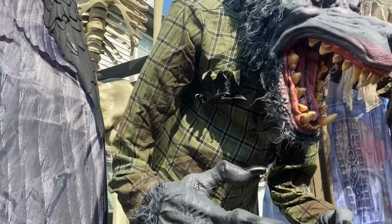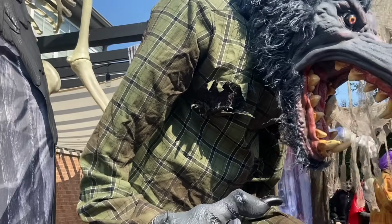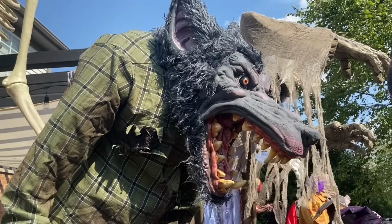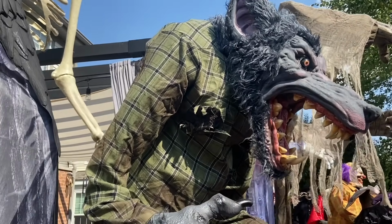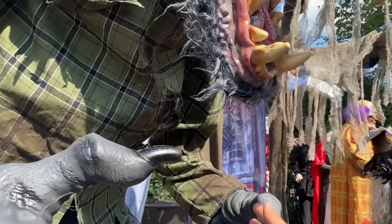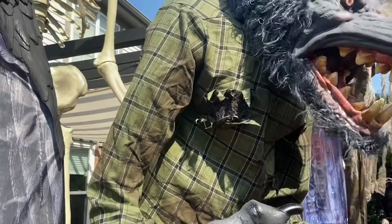Next up over here, by far my favorite werewolf. This is Mr. Howl, and he is massive, as you can tell here. Let's get him to sensor here. He is huge. He is one of the biggest props I own by far. There he goes.